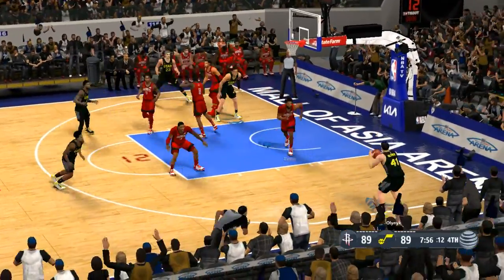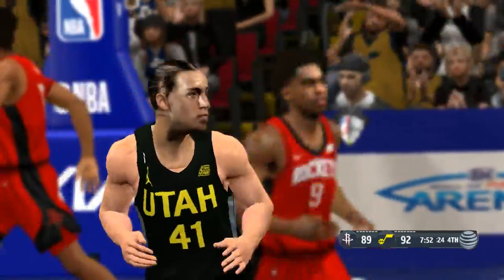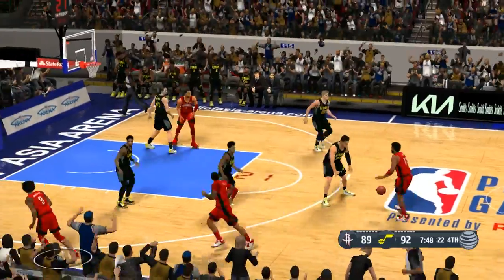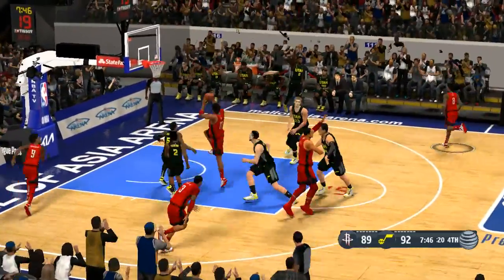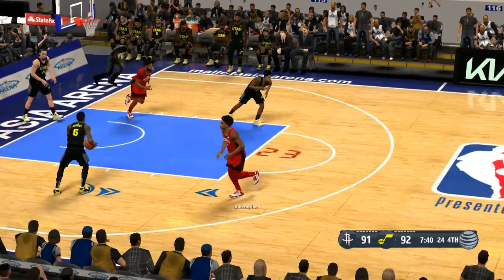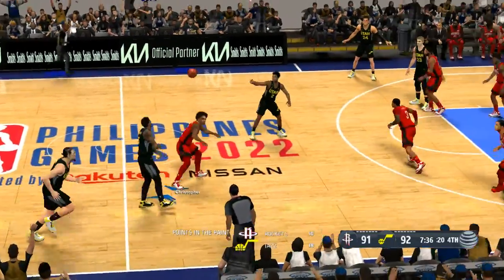The feed now to Olynyk. Lets the 3 fly. And again, it's the Jazz from deep. And what I like about him, he needs very little time to get his shot off. If he has just a bit of room, that's all it takes. In a catch-and-shoot situation, he's going to let it fly. And perhaps the best thing about him, Steve, is the way he takes charge down the stretch of close games. The higher the stakes, the better he plays.